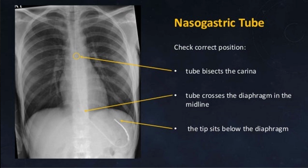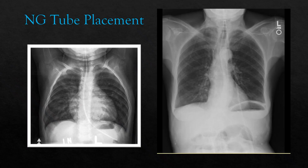The tube should bisect at the carina, so you see it coming down. The tube crosses the diaphragm midline, and then the tip should sit below the diaphragm in the stomach, as seen here. Here are two other radiographs showing the NG tube placement.